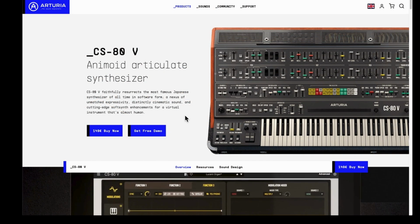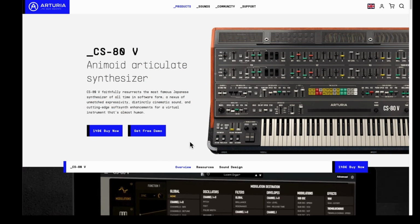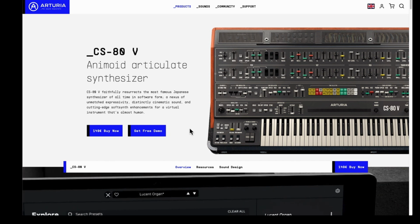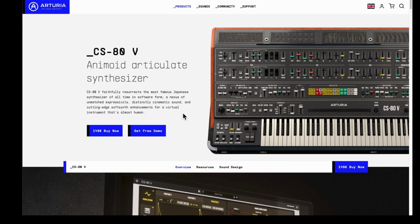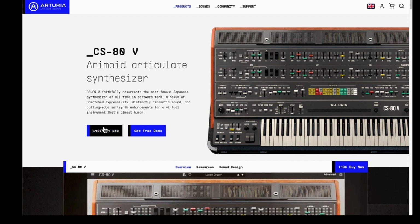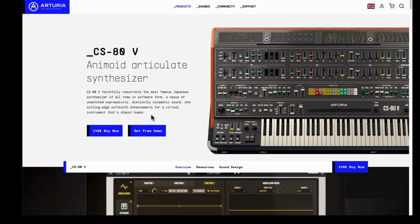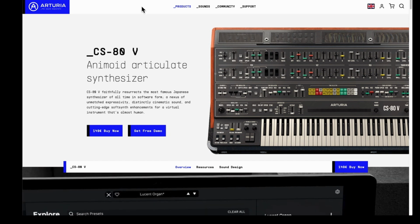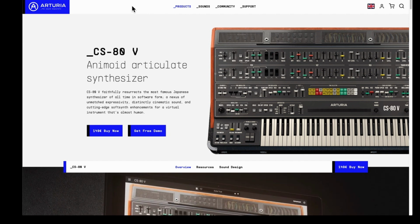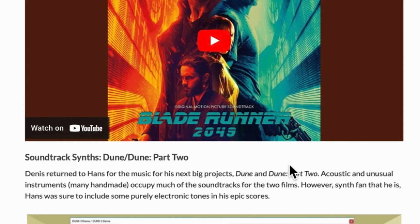The CS-80, I've got as part of the V Collection 9, and I have done a kind of smallish preset pack for that as well. It is a pretty good emulation as well, and it is 150, so three times the price of Cherry Audio's. It works a different way as well, so you can go a bit deeper with the Arturia one. So Denis returned to Hans for the music for his next big projects, Dune and Dune 2.